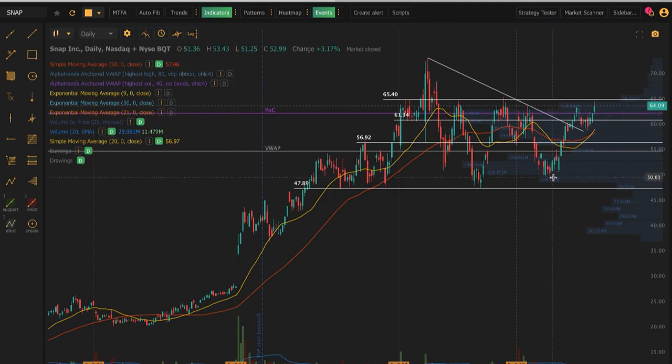But we do have the potential for an inverse H&S, which is one of my favorite patterns, not only on the micro, seeing as I'm really a major scalper, but I also do swing trades, so I would like to see if this could actually follow through and if we do get a nice strong inverse H&S pattern continuation play to the upside.